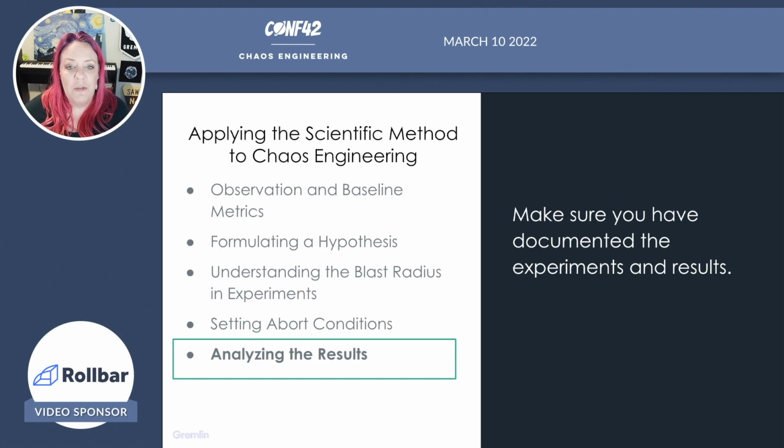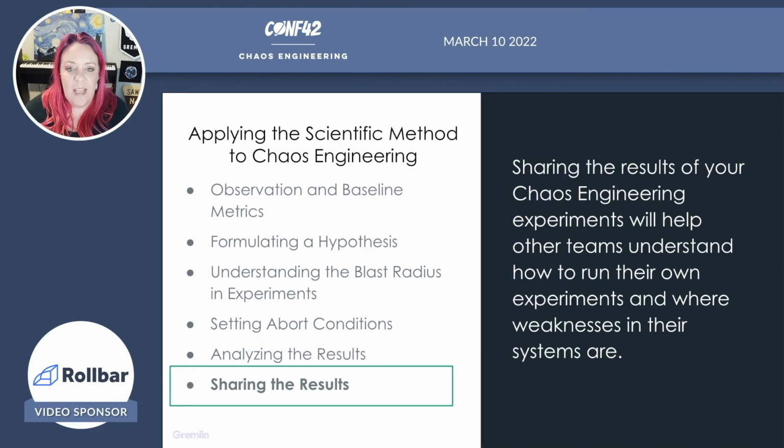Make sure that you have documented the experiments and the results. And as I mentioned before, a key outcome of chaos engineering is learning. And through these experiments, you're learning about your systems, you're validating your hypothesis, you're teaching your teammates. So share the results of your chaos engineering experiments with your teams because you can help them understand how to run their own experiments and where the weaknesses in their systems are.